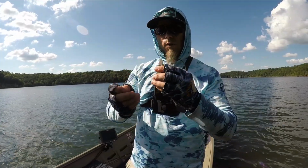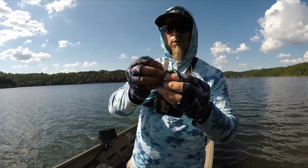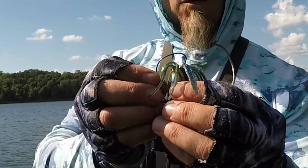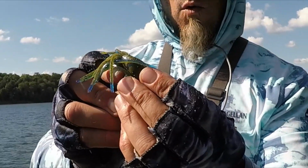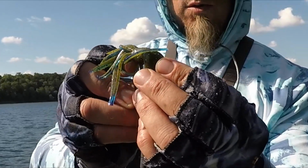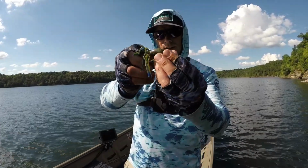And then I'm going to moisten it. Put a little bit of spit in there, and then take the hook point and run it down in there. You're going right down the cavity. You're not threading it in the wall or anything. You're just trying to get it all the way up towards the top. Now you're going to get it about right here.